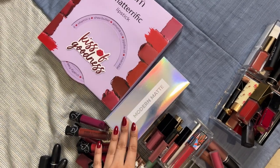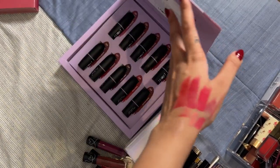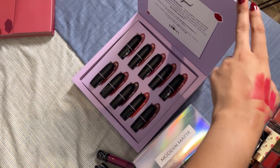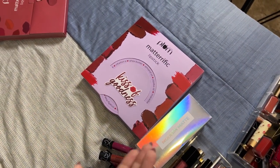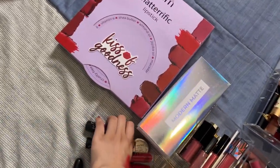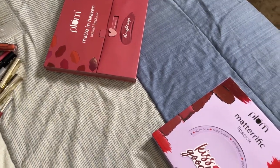This is a Modern Matte collection. I love all of the shades, so I'm keeping them. This I'm keeping just because I feel like I could have done away with some shades, but I'm kind of in the middle of a collab and what if I need some shade from it. I reduced the Plum liquid lipsticks to 5 from 10.